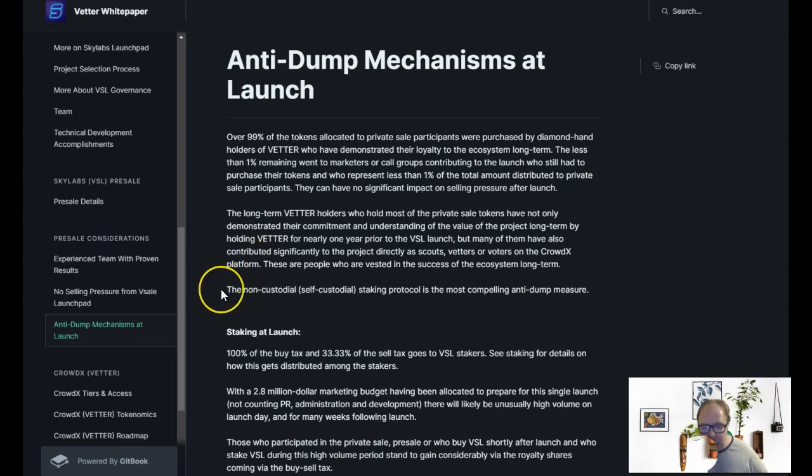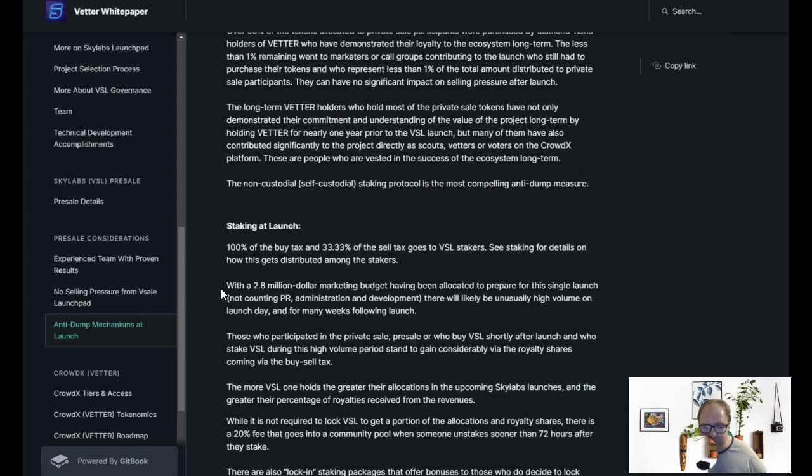The non-custodial, self-custodian staking protocol is the most compelling anti-dump measure. Staking at the launch: 100% of the buy tax and 33.33% of the sell tax goes to the VSL stakers. See staking for details on how it gets distributed among the stakers.